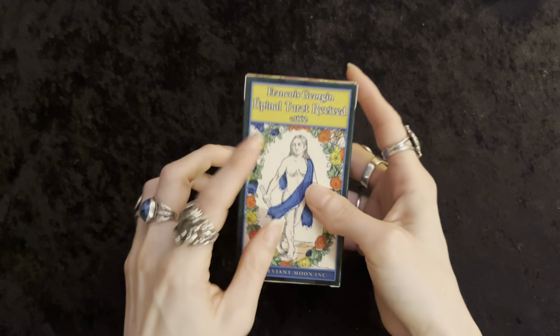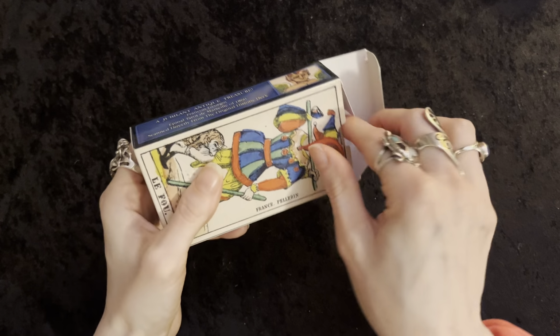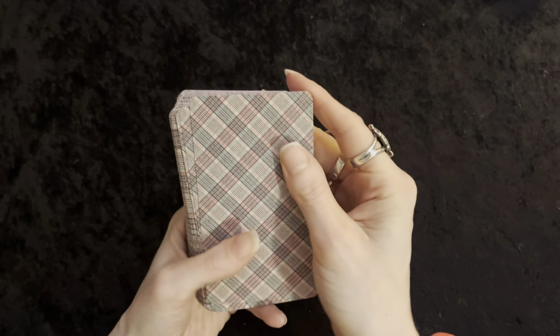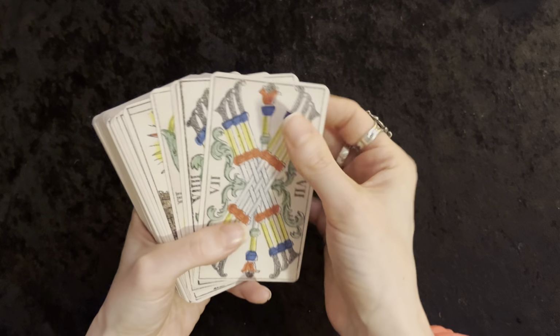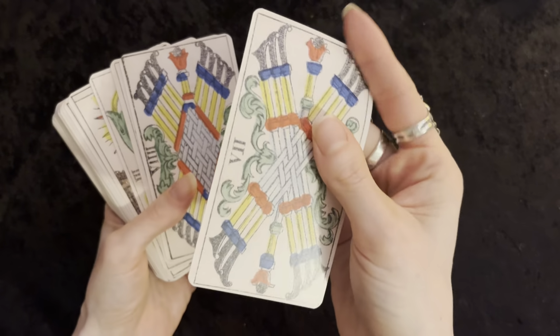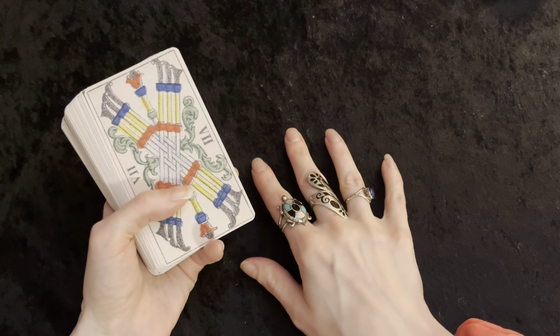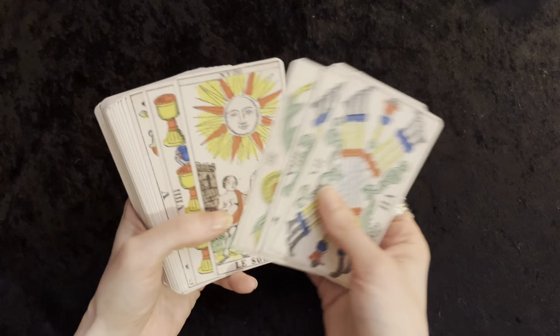The Epinal, or the Epinal, I'm not sure how you pronounce that. This is one of my favorite Marseille decks that I've been using a lot this month. I just modded this a couple of days ago. I rounded the corners. I don't mind the sharp edges in Marseille decks, but this cardstock is fabulous, by the way. It's super durable, but the edges were so sharp that they were catching on all of my spread cloths, and it kind of hurt. So I rounded the corners, but before doing so, I bought a backup.